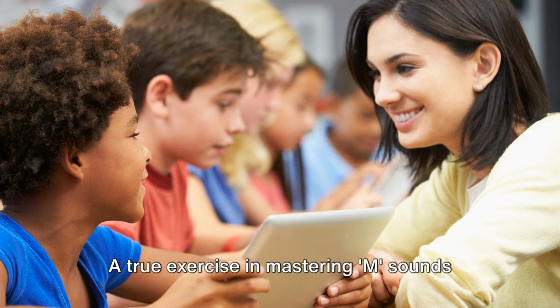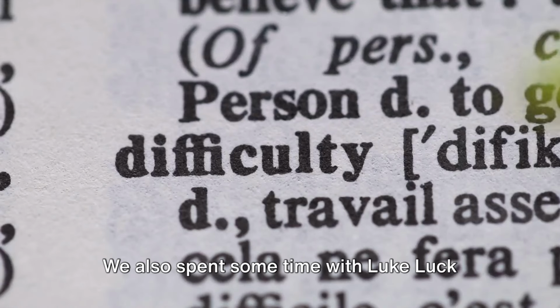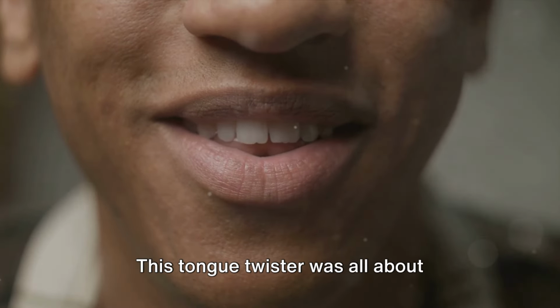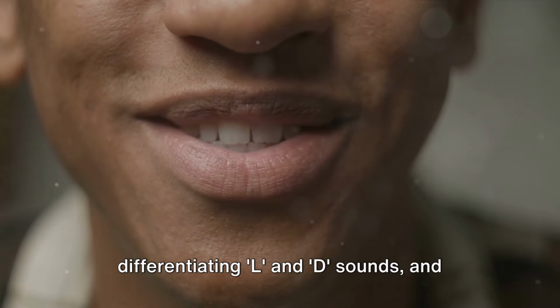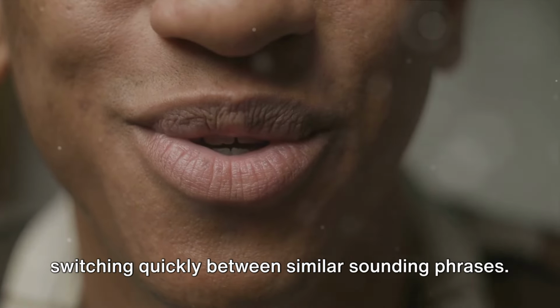A true exercise in mastering M sounds and the difference between the M and man syllables. We also spent some time with Luke Luck and his lake-licking duck. This tongue twister was all about differentiating L and D sounds and switching quickly between similar-sounding phrases.